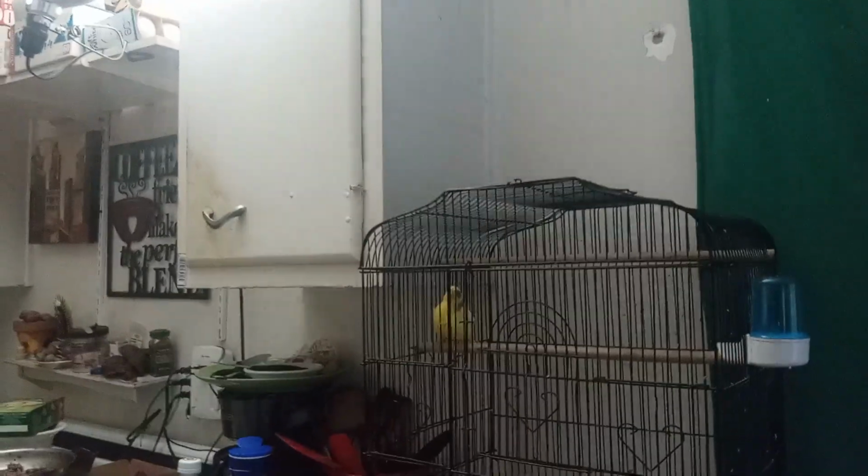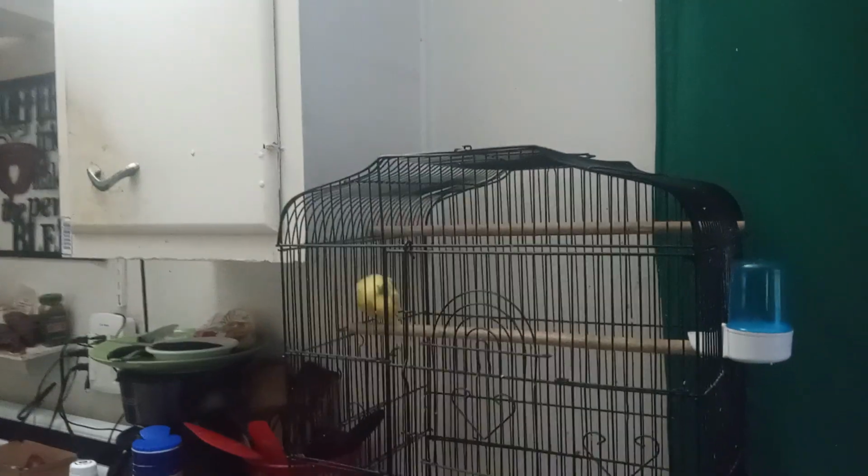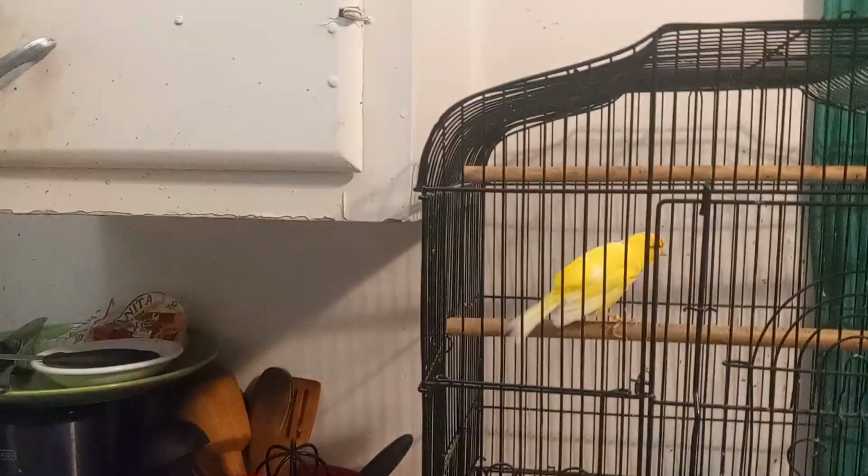I forgot I had the camera on. Oops. All right, so we're here at Bourbon Street at night. Liv got New Orleans' most powerful drink. What is that?